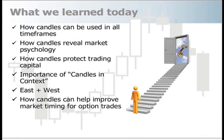Candles in context, I made reference to one of the questions about what percentage of times the candles work. And this is what I mean by candles in context, using candles with other indicators and looking at trade management, looking at risk-reward and so forth.